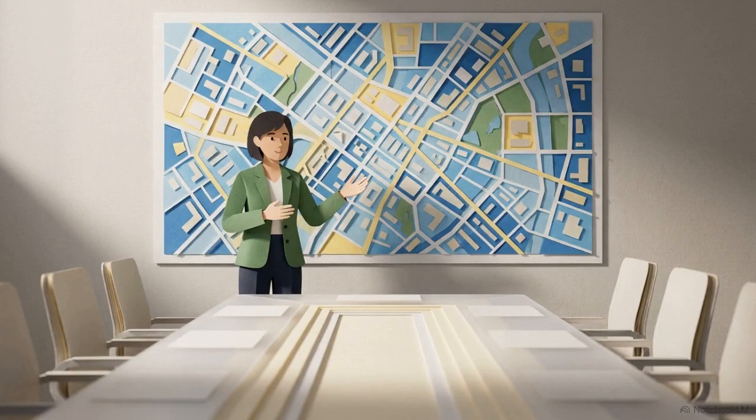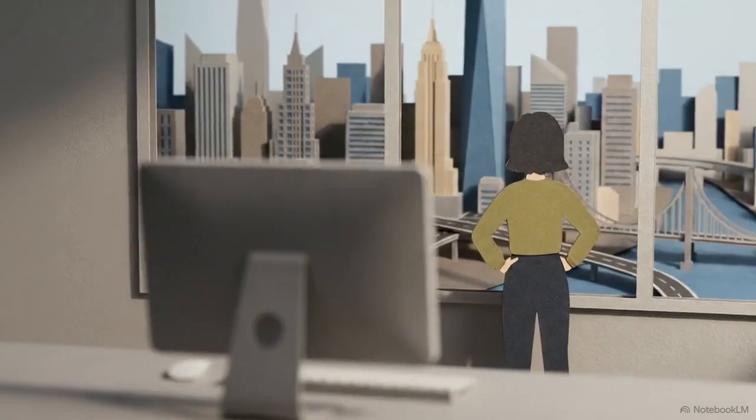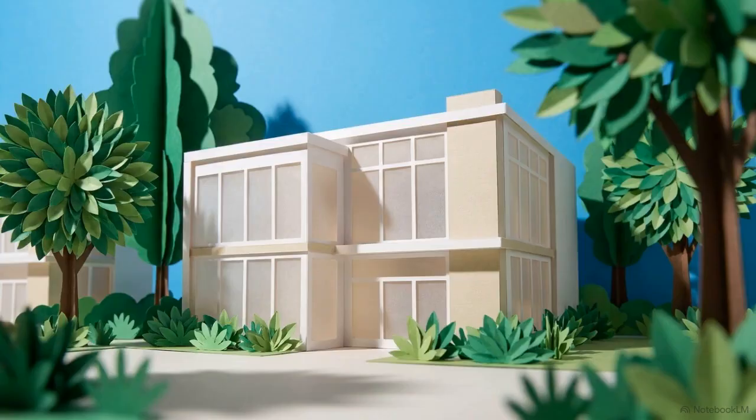This shift means our roles are changing. Instead of being the ones who process the data, we are becoming the directors who decide what that data means for the business. At the office, technology acts like a co-pilot. It handles the mechanical, repetitive parts of the job so that humans can focus on the big picture decisions.